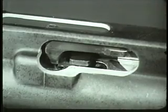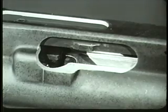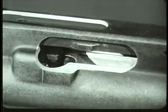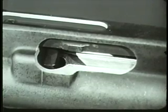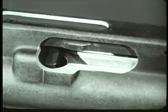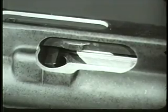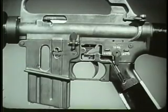When the bolt carrier enters the last half-inch of its forward movement, the bolt cam pin emerges from the guide channel in the upper receiver, moves along the cam track, rotating the bolt counterclockwise. This locks the bolt to the barrel extension. Locking the bolt completes the cycle of operation. The weapon is ready to be fired again.